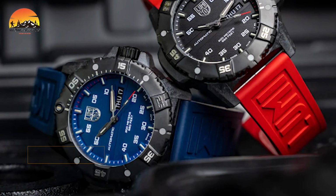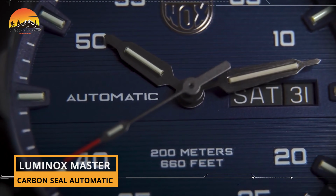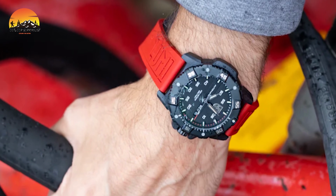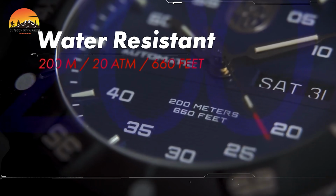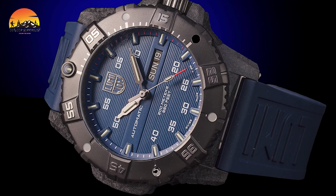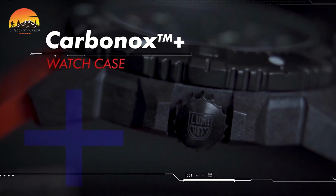The Luminox Master Carbon Seal Automatic is a tough and reliable watch officially approved by the United States Department of the Navy. It's designed based on the needs of the toughest naval commandos and has been refined and tested for over 2 decades. With features like 20 ATM water resistance, unbreakable sapphire glass, a protected crown, and a Carbonox Plus watch case, it's built to endure any situation.